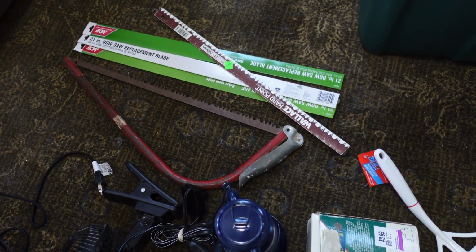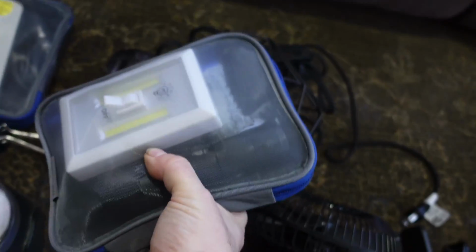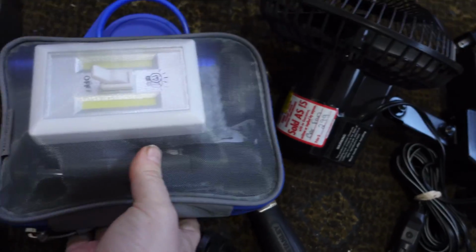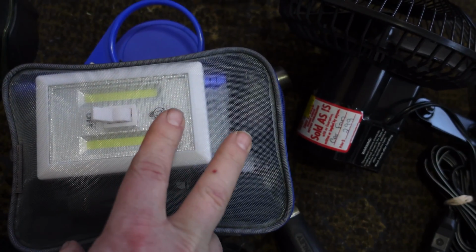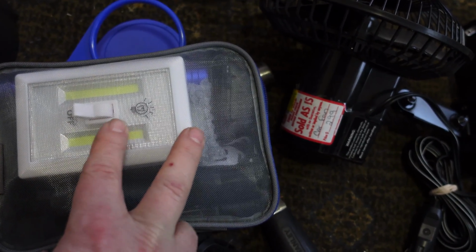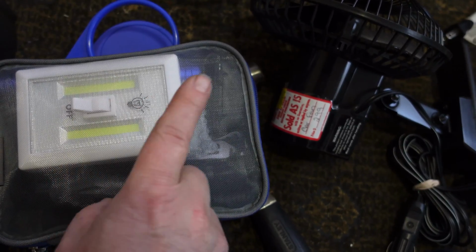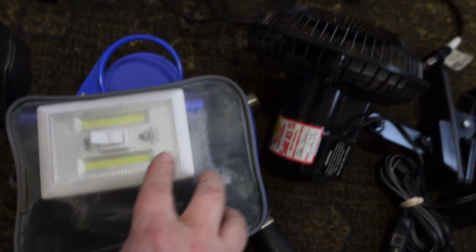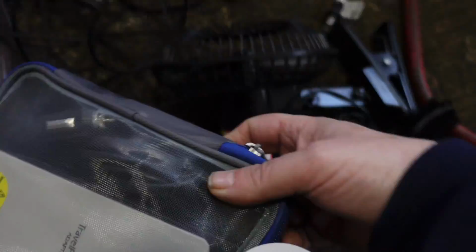Also got a bow saw with all blades for processing wood. These little cubes right here that zip up are totally great for organization. They were $10 for a pack of 4 different sizes. As you can see in here, I've got all my flashlights and other lights, my headlights.